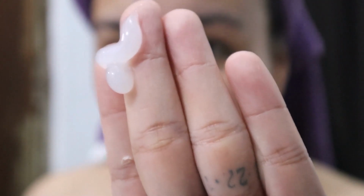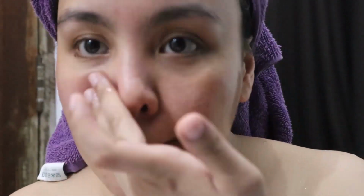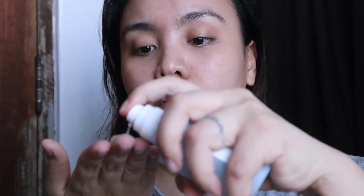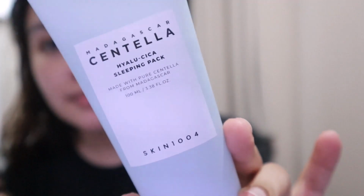Alright guys, so it's time for me to try for the first time yung Madagascar Centella Hyalu-Cica Sleeping Pack. So, ayan, gel type din. Skin1004. Oh my god, guys.